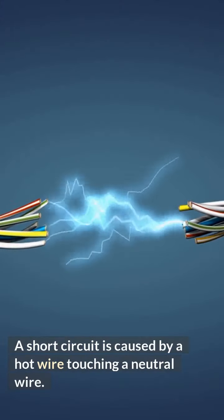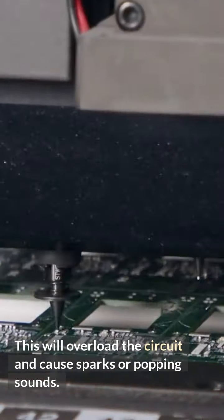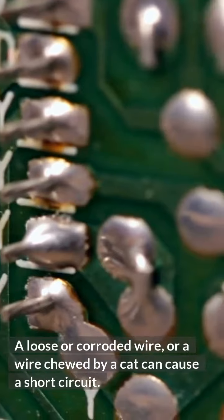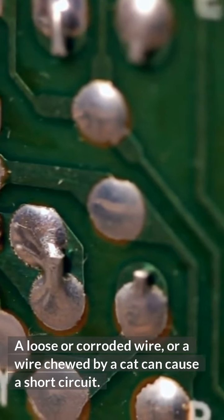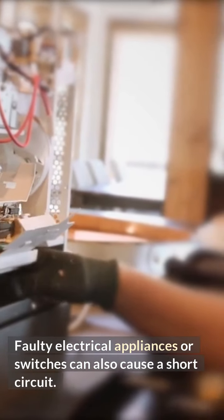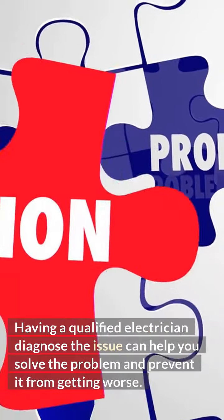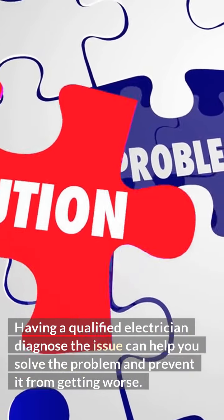A short circuit is caused by a hot wire touching a neutral wire. This will overload the circuit and cause sparks or popping sounds. A loose or corroded wire, or a wire chewed by a cat, can cause a short circuit. Faulty electrical appliances or switches can also cause a short circuit. Having a qualified electrician diagnose the issue can help you solve the problem and prevent it from getting worse.